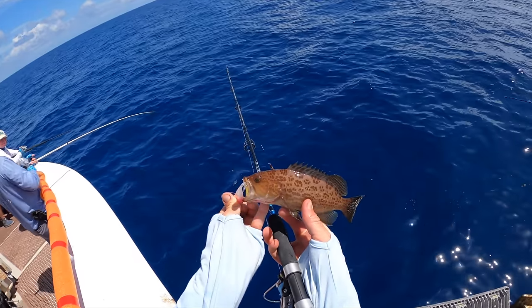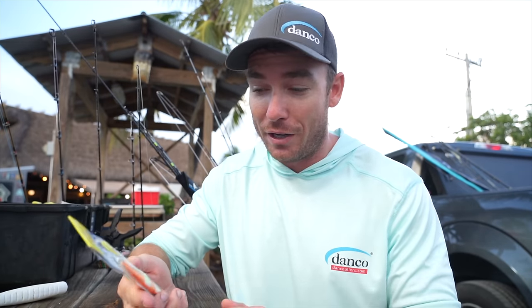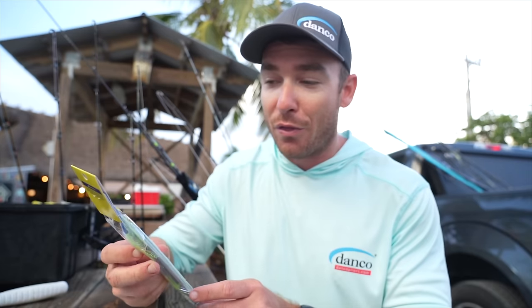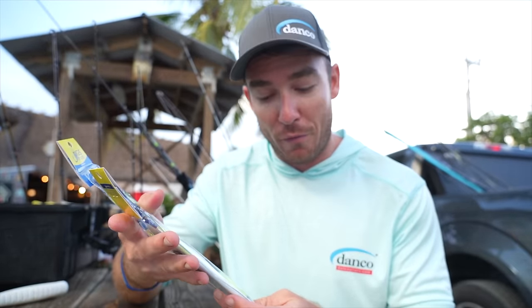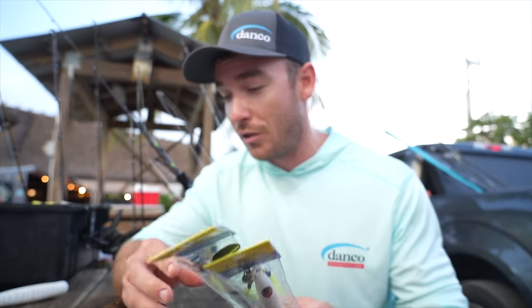For the weirdest fish, I got a sweet little prize pack with a bunch of Jigs R Us jigs. So a 250 gram Sardine was in there. We got a 300 gram Crusher. And we got some of Jigs R Us new stuff coming soon. This is the 350 gram Enforcer and a 300 gram Destroyer. Super stoked to fish these on my next trip.